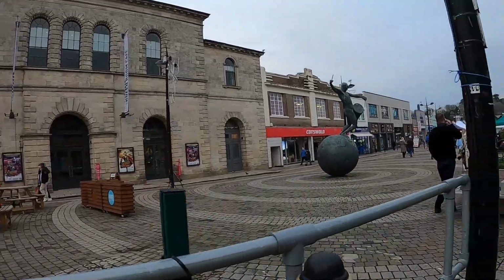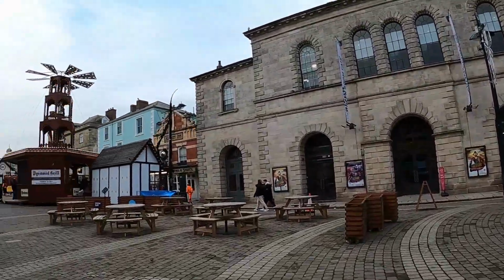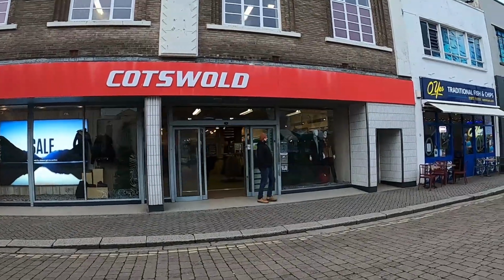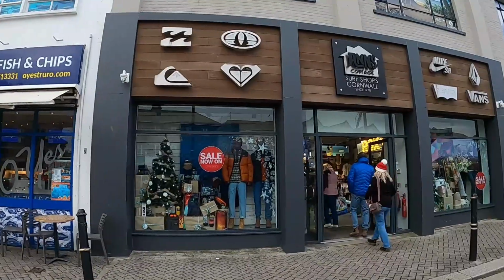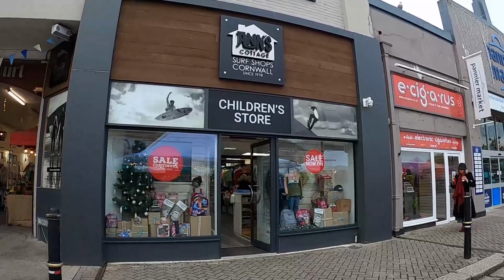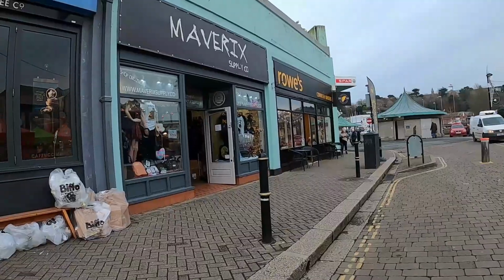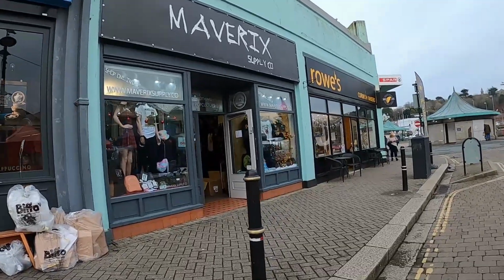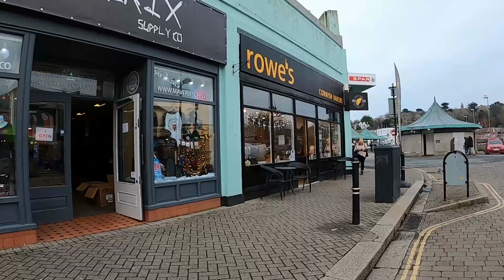Now we're going back. We're going to Back Quay, left side. On this side, you'll see the Hall for Cornwall, theaters, a camping shop, fish and chips, clothing store mainly for surfing, children's store, cigarettes, Panier Market, will go there later, a clothing store again, and Rose pasty, one of my favorites, chicken pasty. Now let's go to the other side.